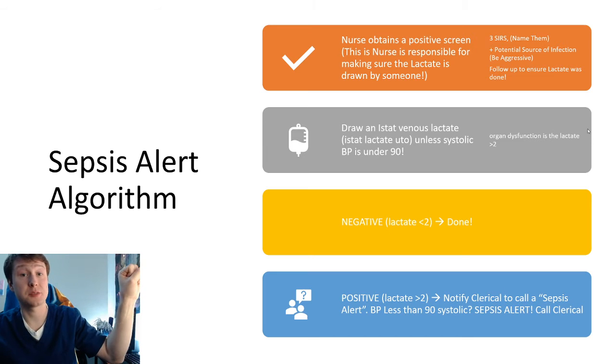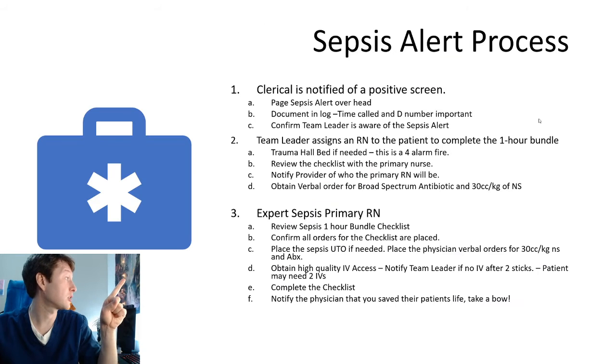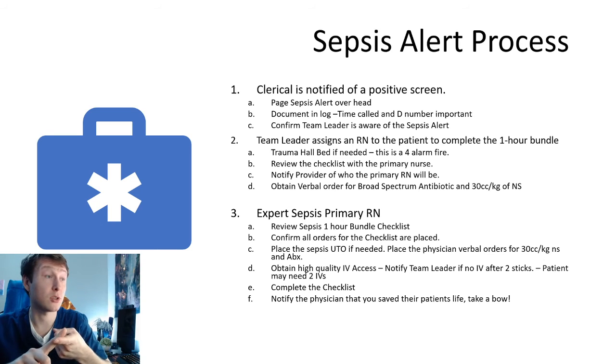You're doing an intake assessment. You screen positive for possible sepsis. You're the one that's responsible for making sure that lactate gets done. If the lactate's positive or the blood pressure is under 90, we call a sepsis alert. Clerical, your job, very critical. You're the next step in this chain. If it breaks here, we fail. You page the sepsis alert overhead. You document in the log the time and the D number.